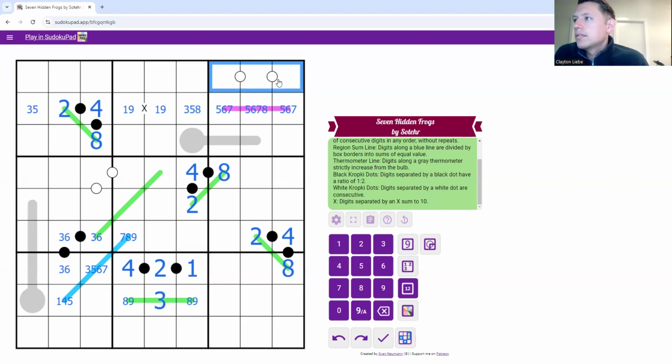So this has to be at the lowest. Well, again, we know it's not 1, 2, 3 because of this 2. So could be 2, 3, 4 in that order. Could be 3, 4, 5 in any order. But that's all it can be.